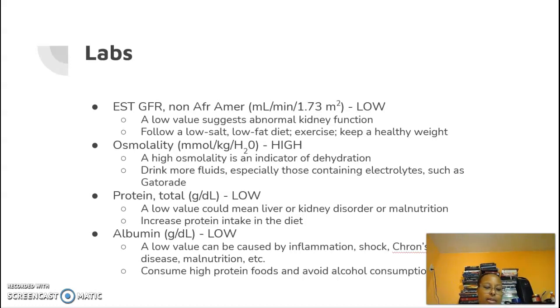Her osmolality was high, and this can be an indicator of dehydration, and it's recommended that you drink more liquids, specifically liquids containing electrolytes such as Powerade, Body Armor, and Gatorade. Her protein overall was low, and a low protein can be an indicator of liver and kidney disorders and malnutrition. So it's just recommended that you increase your protein intake in the diet with high sources of protein like liver, kidney beans, meat, poultry, and things like that.